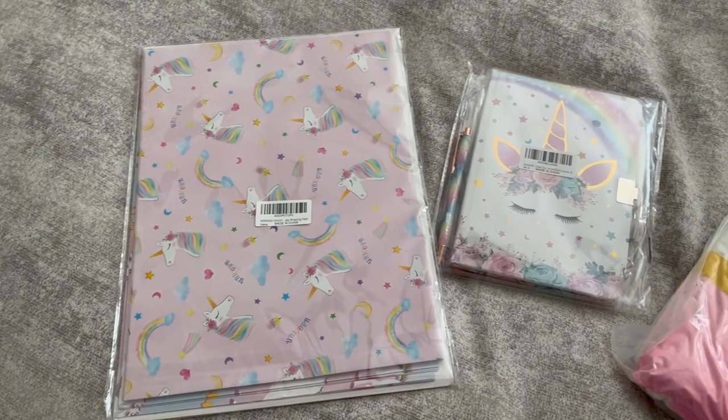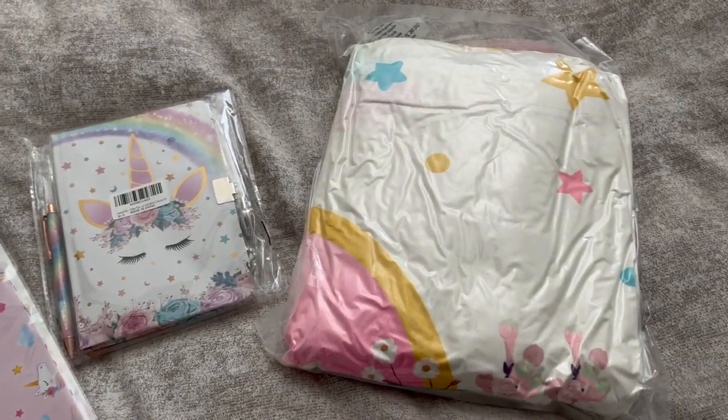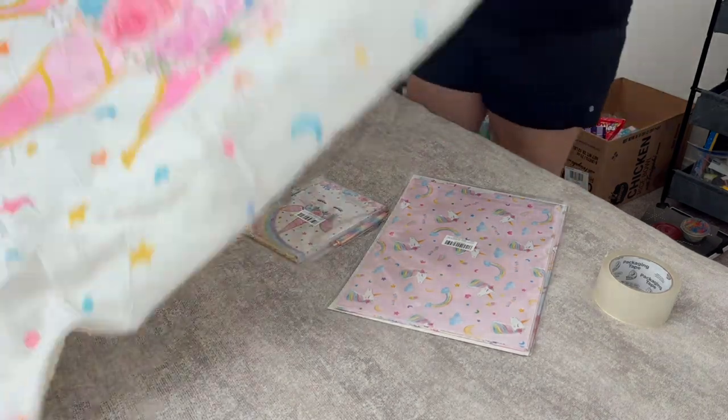We are starting off by wrapping some of the gifts that WERNNSAI sent for Aubrey. They sent her a super soft 100% polyester unicorn blanket that you will get to watch Aubrey open in a bit.